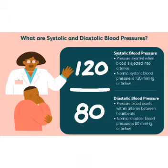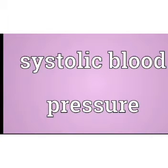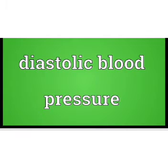So guys, blood pressure is measured using two numbers. The first one is called systolic blood pressure. This measures the pressure in your arteries when your heart beats. The second one is called diastolic blood pressure. This measures the pressure in your arteries when your heart rests between beats.